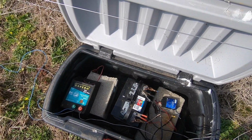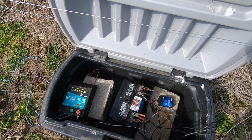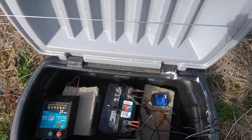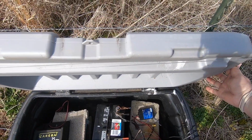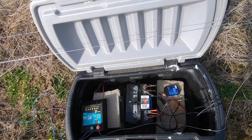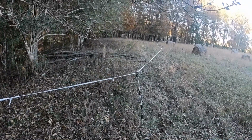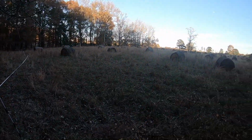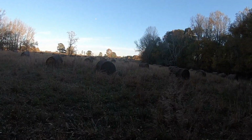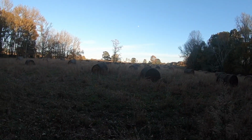Sometimes, like if a wind blows a tree down or a limb on the fence, it might ground it out long enough that the battery goes dead. But we try to charge the batteries at least a couple of times during the season, just to give them a good reboot and charge. So this has worked really well for us in the past, and we love doing this. It's a little more work on the front end, but with the results that we've had, I wouldn't want to have to do it any other way.